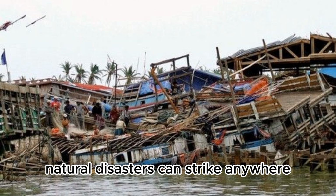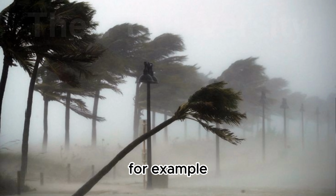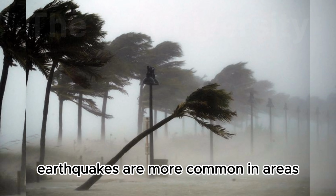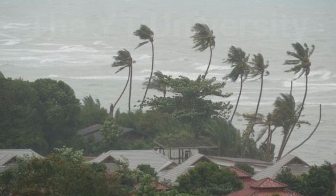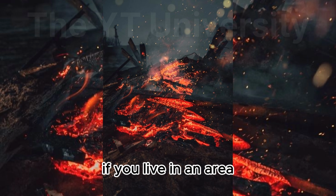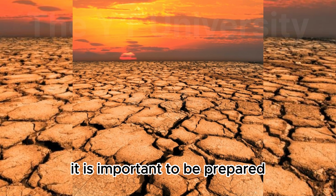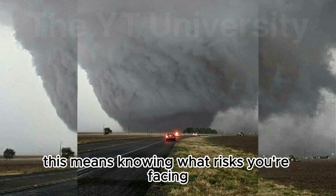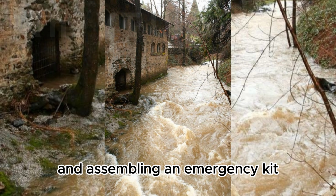Natural disasters can strike anywhere, but they are more common in certain areas. For example, earthquakes are more common in areas where there is a lot of seismic activity, such as California and Japan. Hurricanes are more common in coastal areas, such as Florida and the Gulf Coast. If you live in an area that is prone to natural disasters, it is important to be prepared. This means knowing what risks you're facing, having a plan in place, and assembling an emergency kit.